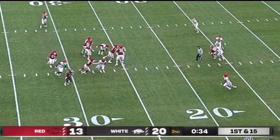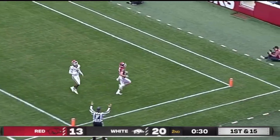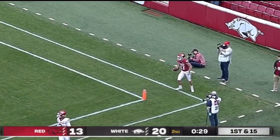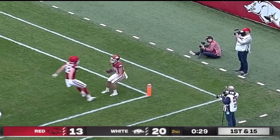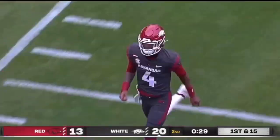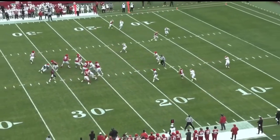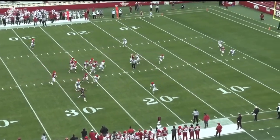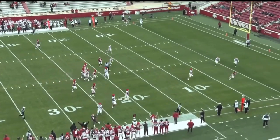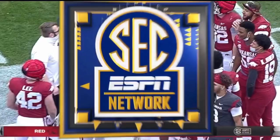Fakes the handoff in the pocket. Now he's flushed out, throws on the run. Man wide open. Nice. Connects once again with White. A 24-yard touchdown, and one point away from tying this up. Pressure where he was forced to move outside, and so dangerous is this redshirt freshman. On time with the football.